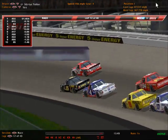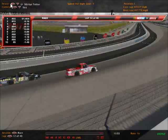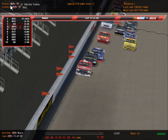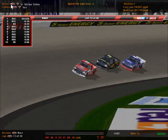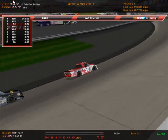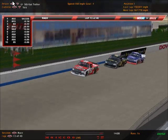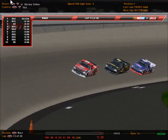Osborne taking a peek to the inside lane. He's got the help from Shelton. But they both had to back off a little bit through that turn there. So the inside lane, not quite as good as the outside, obviously, here at Dover. Although we did see Kat Tellier did make a pass in turns 1 and 2 on the inside. That's how she got the lead, and that's how it stays right now.